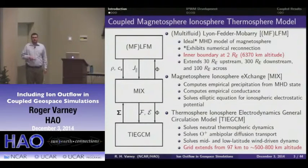And here immediately you see what the huge problem is. There's a gigantic gap between the top of the TIEGCM and the inner boundary of the LFM. And so the big question, and this is not a unique problem to CMIT, this is a problem that exists in lots and lots of global geospace modeling frameworks, is: what are we missing by having this big gap in the middle of our model?